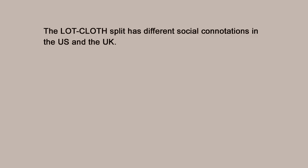What makes the lot-cloth split so interesting to me is the fact that, despite having one historical origin, it survives in parts of the US and parts of the UK, but with completely different social connotations in each. In the US, it's associated with urban East Coast accents like you'd find in New York or Boston.